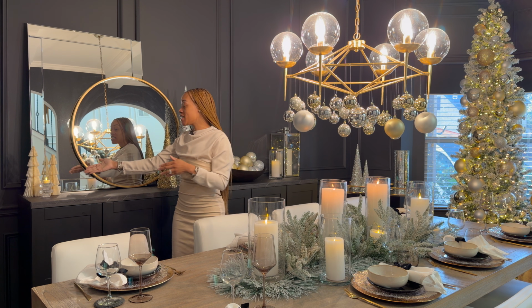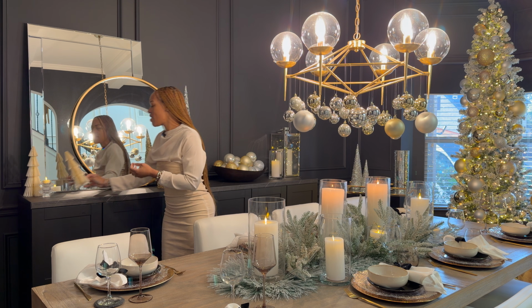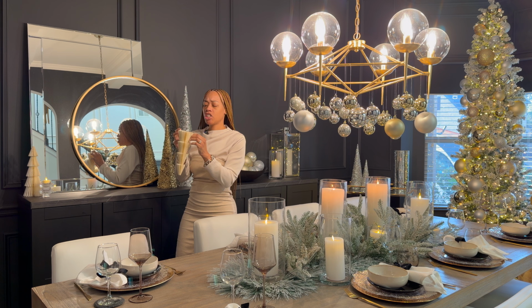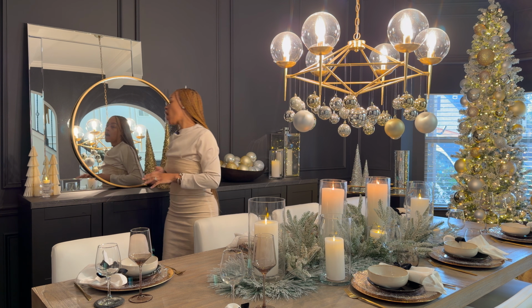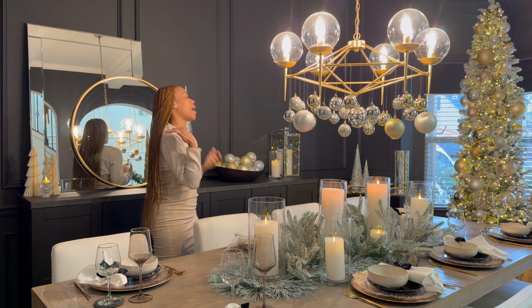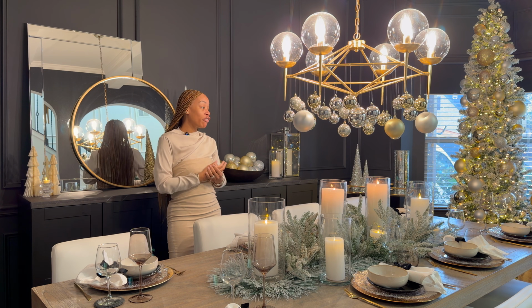I have some paper trees in here. These I think came from Hobby Lobby, and I like the fact that I can use them again next year. You can fold them down flat and store them, and you have them for next year. So I tried those out, and I'm very pleased with how they came out. So yeah, this is the dining room.